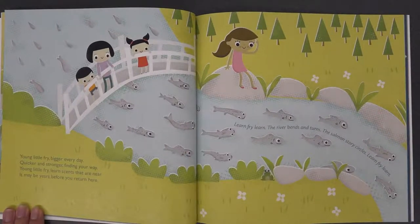Young little fry, bigger every day, quicker and stronger, finding your way. Young little fry, learn scents that are near. It may be years before you return here. Learn, fry, learn. The river bends and turns. The salmon story circles. Learn, fry, learn.